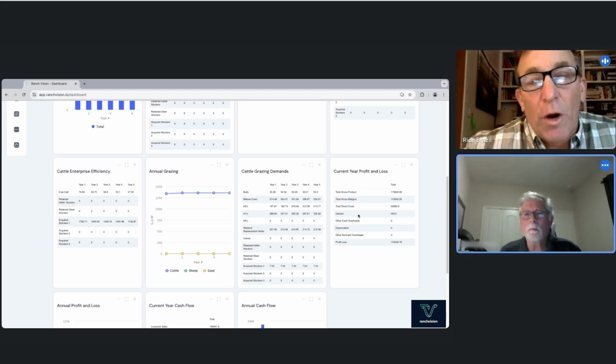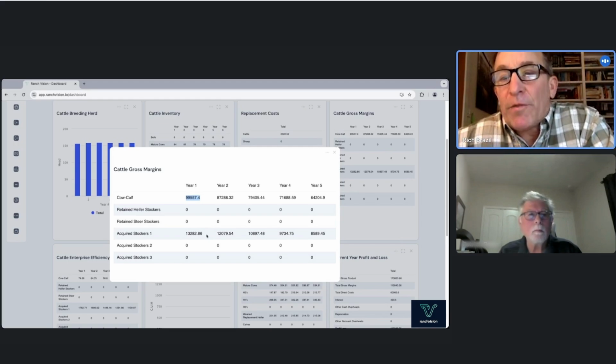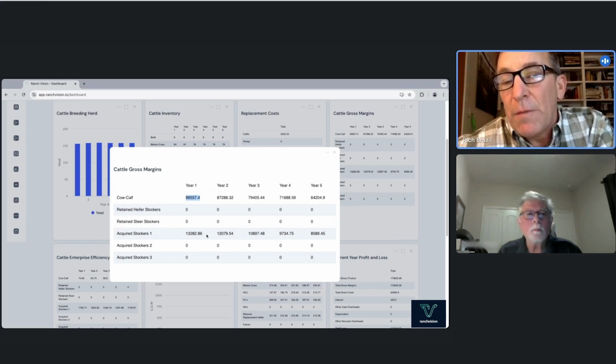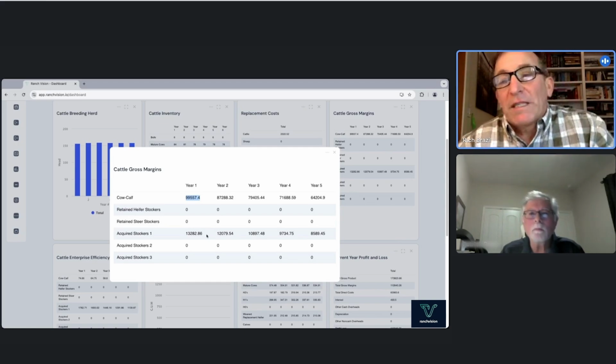Let's look at the gross margins. So the way we have it, we were talking about keeping thin cows, right? Buying them in January, feeding them, and keeping them out. So the different enterprises: our cow-calf enterprise right now is returning a gross margin of almost $100,000, and the acquired stocker, those are those thin cows that you're going to keep and sell. I think you had 6 of them, right? Right. And in year one, $10,882. Now that's only from 6 cows.